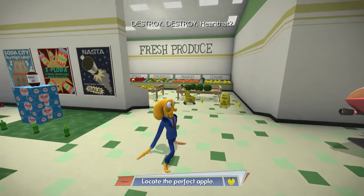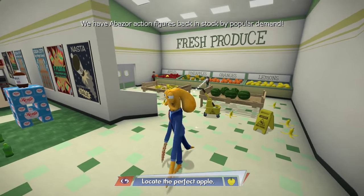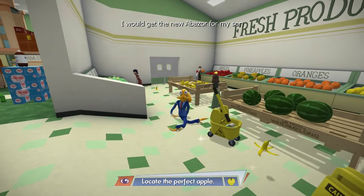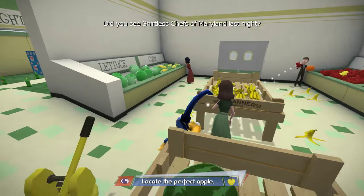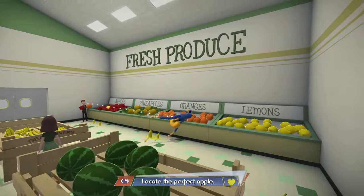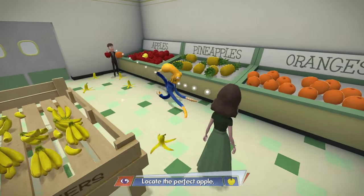Destroy! Destroy! Hear that? What? Action figures are back in stock by popular demand. Oh. Find that perfect. Oh, look, someone's looking at you. Careful now. Find that perfect apple. Kick that banana peel into the melons. Falling on top of stuff. Lemons, oranges, pineapples. Oh, I see the perfect apple.